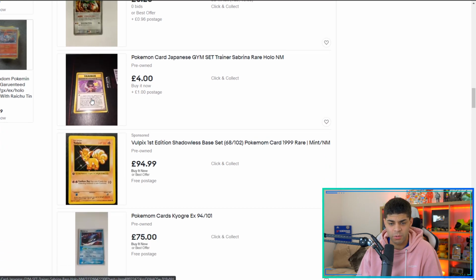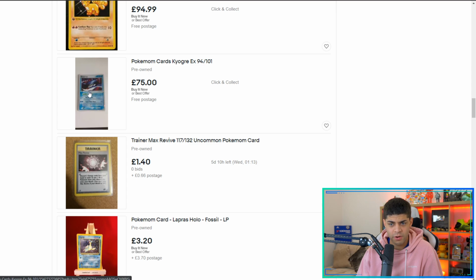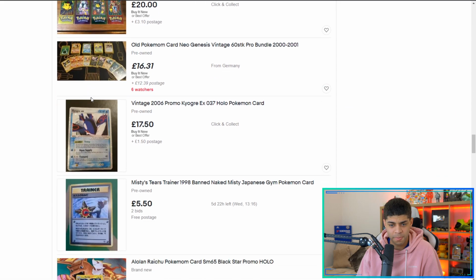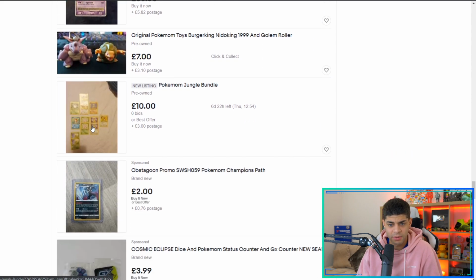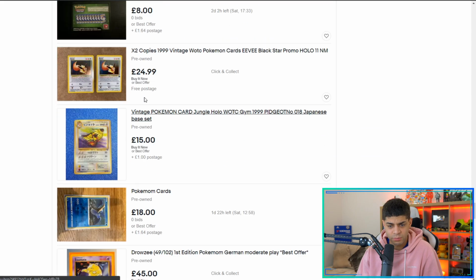Got a Japanese Rayquaza by the looks of it. Oh, okay, we got a Kyogre. I can never say that Pokemon's name, the legendary. We got Groudon and Kyogre. Is it Kyogre? There's just a lot of Japanese cards. Nothing that's really shouting at me at the moment. Got a Mewtwo there. Okay. We'll look at these for now.